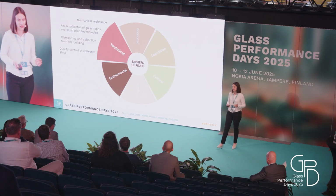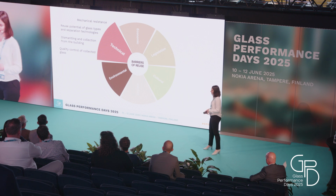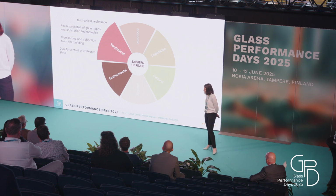And at the moment, according to the technical knowledge, we can only safely reuse monolithic uncoated glass. Therefore, when we collect and dismantle an IGU with a laminated glass or a coated glass, we will then have a lower yield. And this lower yield, again, translates into higher environmental impacts.